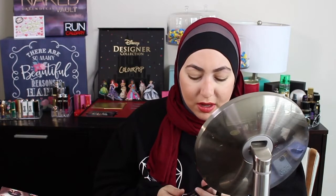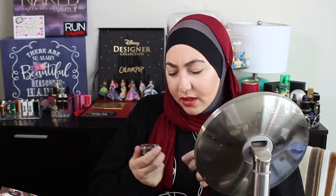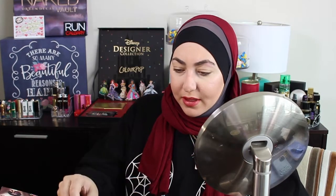I could have sworn I had a taupey one. Let me do this properly and go find it. Hold on. It is nowhere to be found. So we're gonna use this Maybelline Pro Longwear paint pot in Constructivist instead. And I'm going to lay that down as a base.